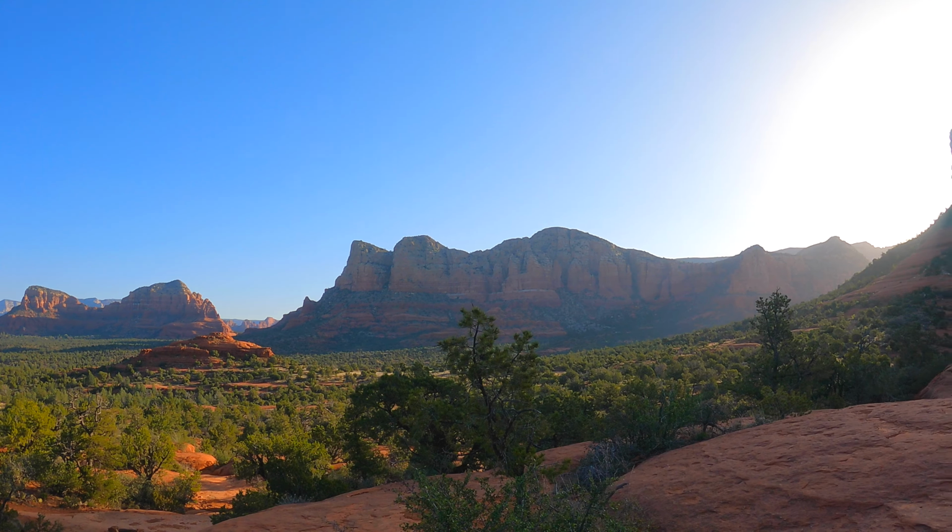The Bell Rock pathway is about 3.6 miles. Along the pathway, you'll enjoy fantastic views of Bell Rock, Courthouse Butte, and other fantastic landmarks. Most of the pathway has a wide, hard surface, but there are some steep hills too. It's a beautiful hike, especially if you get up early in the morning and beat those crowds.